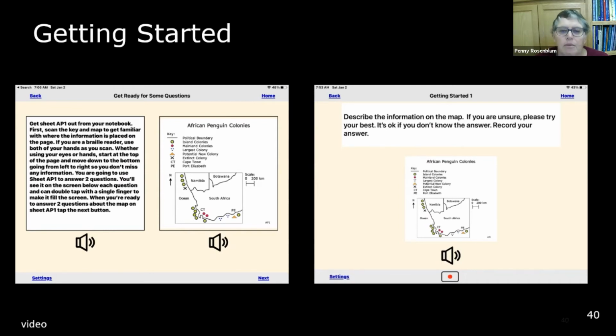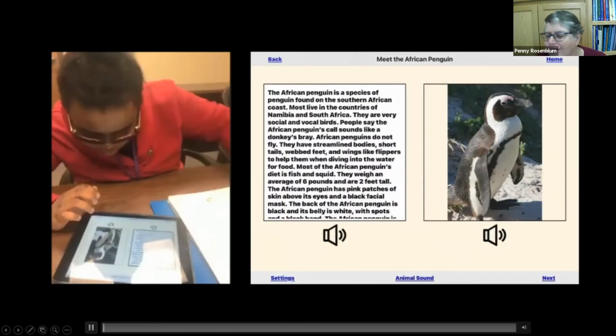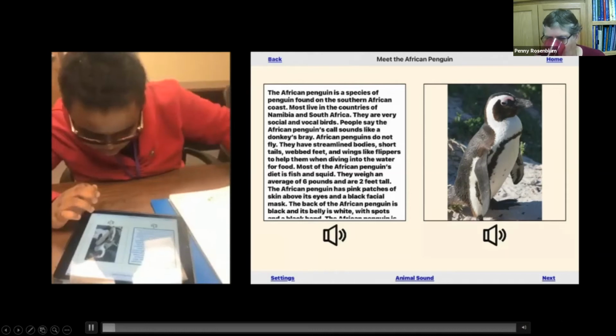So let's go ahead and watch a student as she works through the introduction and does the first getting started question. You'll also see her teacher going over the vocabulary with her. So this is a little bit longer of a clip, but enjoy. We see a student with an iPad to her right and the notebook to her left. This student is a voiceover user who is swiping.